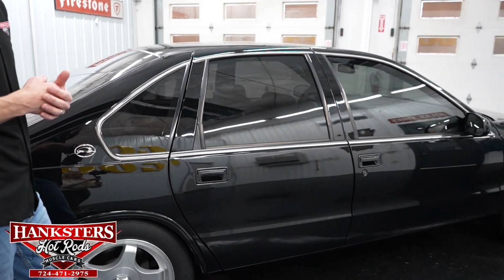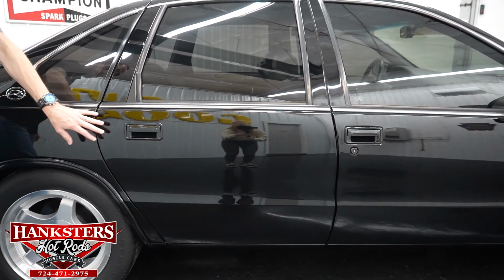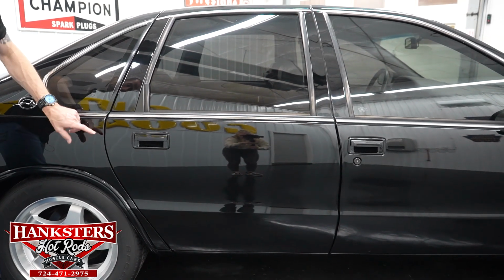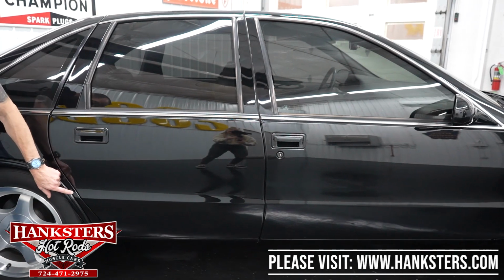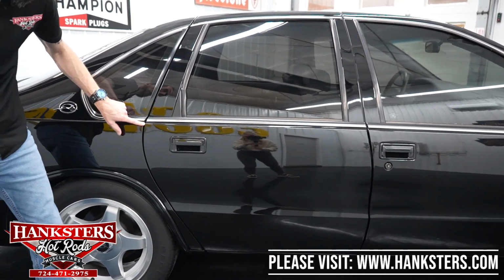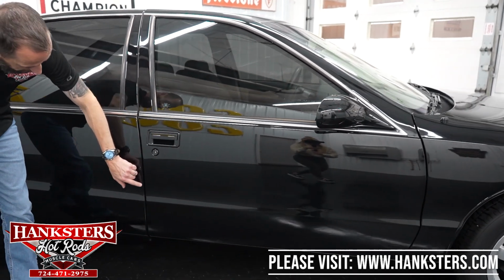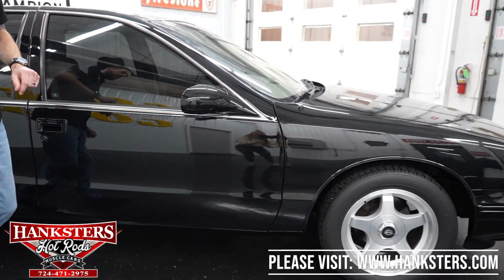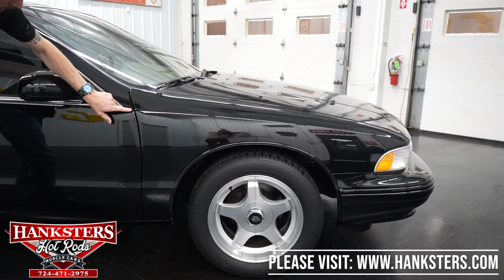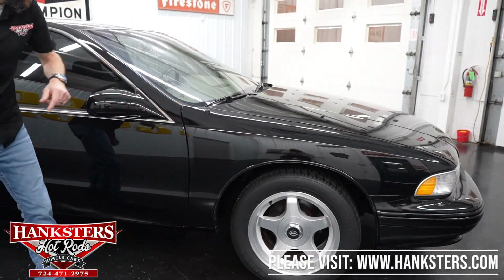Now I'm going to address the gaps on this side also. We'll start with the rearmost gap between the quarter panel and the passenger side rear door. Just like the other side, really even, really nice. Body lines lined right on the money. The door-to-door gap, just like the other side, nice and even. Body lines line up perfectly. And then our frontmost gap, again, very even, and your body lines line up really nice.